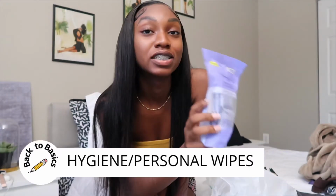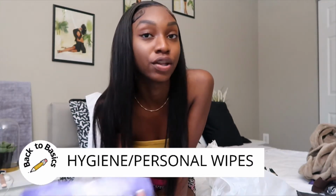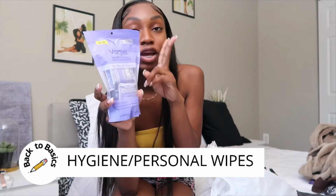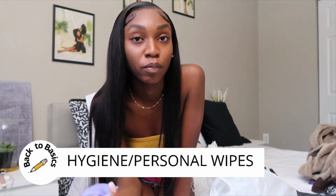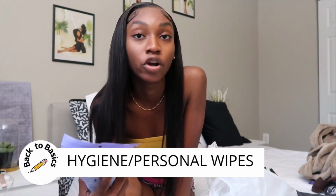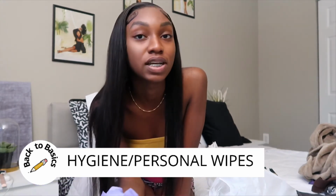Another thing I did buy is these personal wipes for your intimate personal areas. I don't recommend carrying this whole bag, but I do recommend carrying about 2 or 3 with you, just in case, so you don't have to worry about refilling it every time you take something out of it. Not just if you go to the restroom or pee, or you're on your cycle, you just have something instead of using toilet paper.